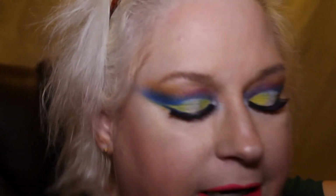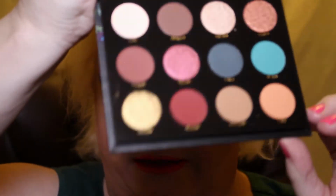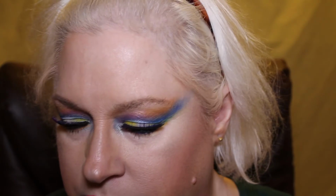Let's see. I have a palette here called, I don't know how to pronounce that, Salvier. It's a pressed powder palette, it says. Oh my goodness, okay. I don't know when that quit recording. So that is very pretty. It's ColourPop. Can you tell my eyelashes have purple on the tips? Oh, no, sticking.